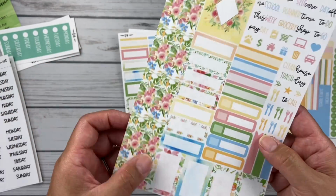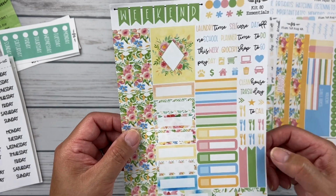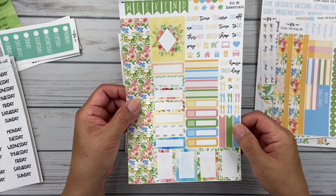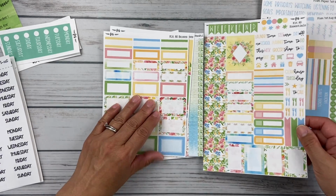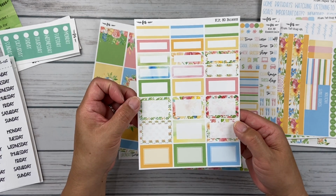I just love her stickers. They're so pretty. All kinds of cute icons. Puppy paw, love it. Scripts. And I love she gives you lots of utensils if you wanted to put one for every day of the week. And then I ended up getting some more of the boxes, quarters and half boxes.